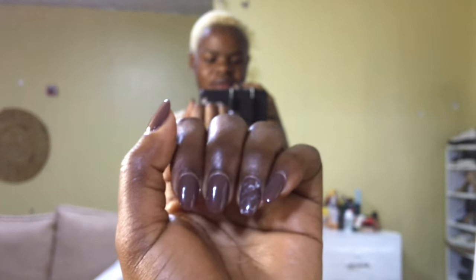Oh my God. I'm literally showing you behind the scenes of me shooting videos. So this is how I literally shoot my videos. So let's organize my space and take it.